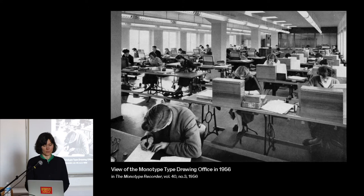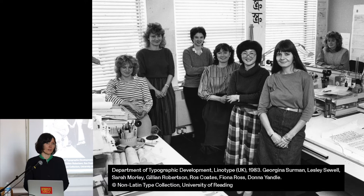And this interest converged with Fiona's experience, both as a practitioner and as a researcher. As I said, Fiona had been my PhD supervisor, and prior to her academic career, she managed the Department of Typographic Development at Linotype, and that department included the Type Drawing Office. And actually, the project started with the idea that we would try to interview all the women on that picture.